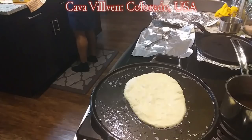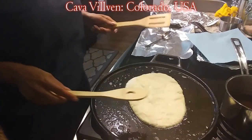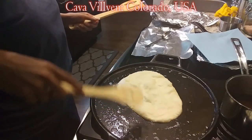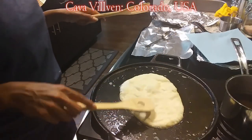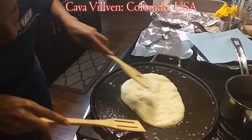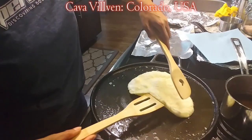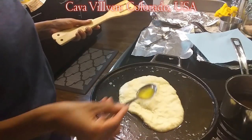This is my first roti going on over here, and I have to turn the heat up a little bit more. And it's not sticking, so yay! Even though I have to tweak this a little bit, I'm gonna take a peek on the other side and see what's happening with it. And yes, I'm improvising with the doblas. Wow. Hey. Ooh, I forgot to do this.